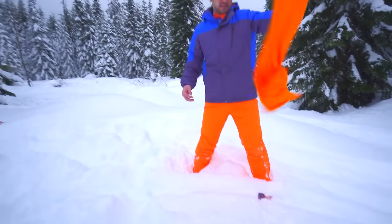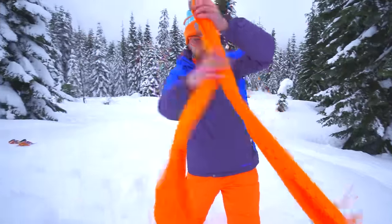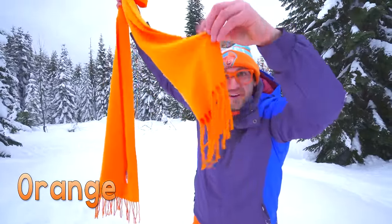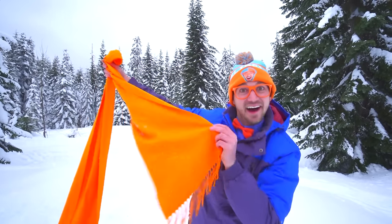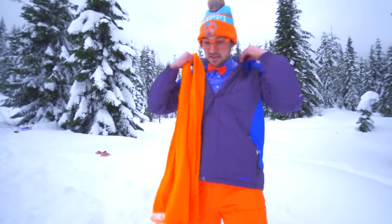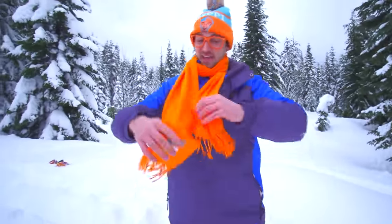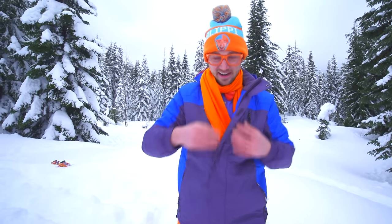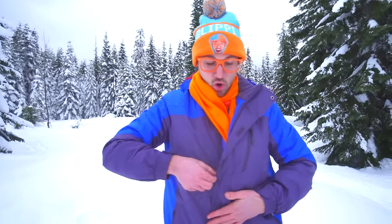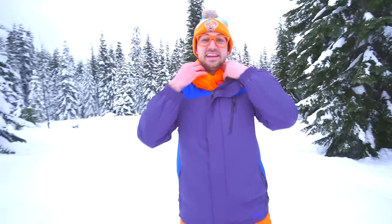Oh, yeah! This is a piece of really long orange material. Ooh, look at that. This is a scarf. Watch what you do with this. You loop it once, and you put it on down in here. Whew. Zip this up. Zoop. And now I'm all warm on my neck.